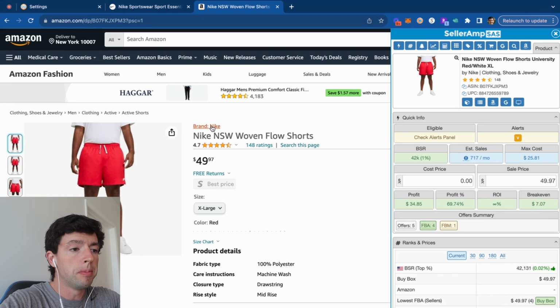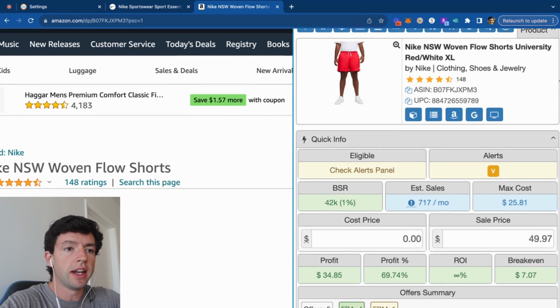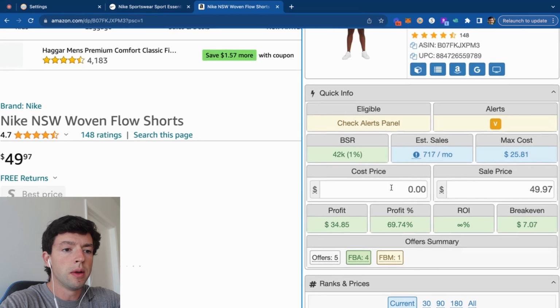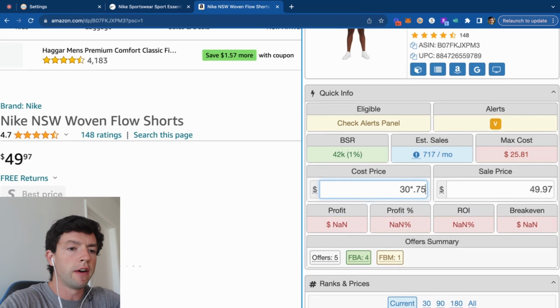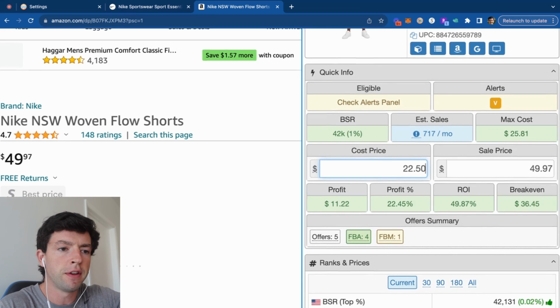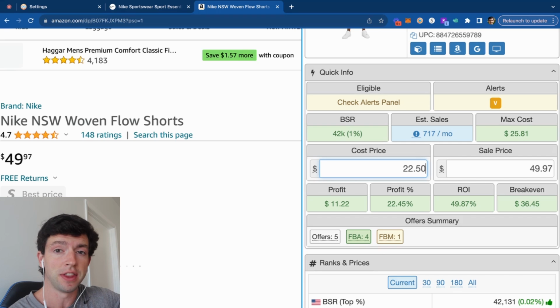So we can see selling them on Amazon at $49.97, picking them up for about $22-ish. Right here, we can see plugging that in on the SellerAmp Profit Calculator, which is our product research tool. We can see buying for $30, and then we want to take off 25% with that discount code right here, so we can multiply that by 0.75 here. That brings it out to about $11 profit and a 50% ROI. And that's after shipping, fees, sales tax. Literally everything is factored in on the SellerAmp Profit Calculator here.